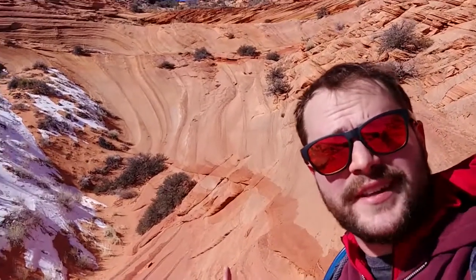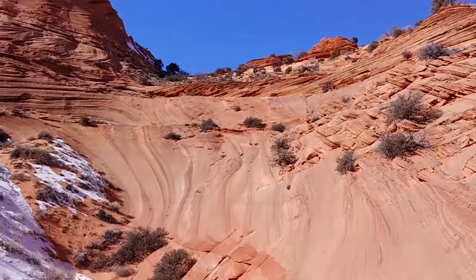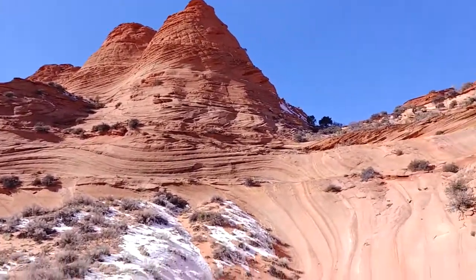Now this is pod racing. But seriously, this is super duper cool. Love how it comes down from the mountain and just like trickles down.